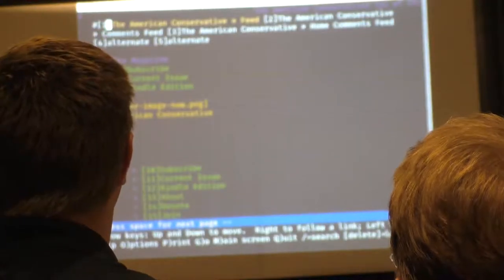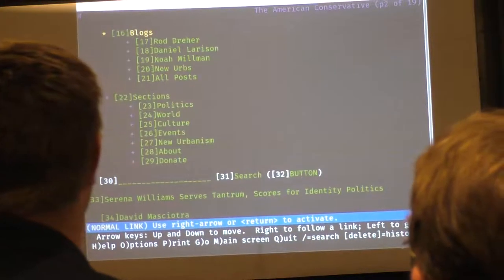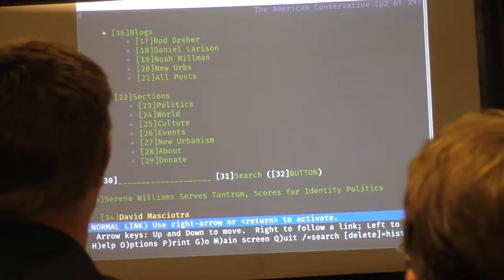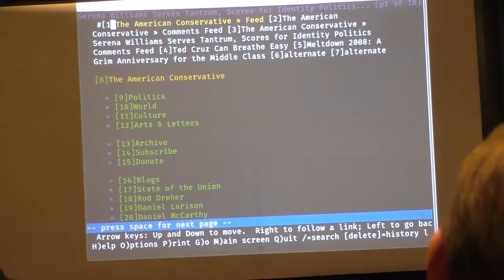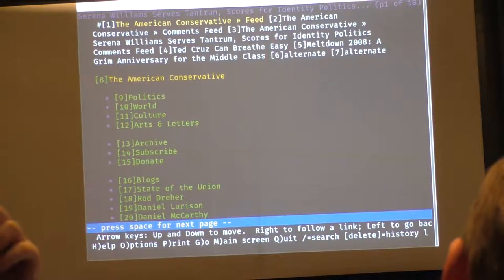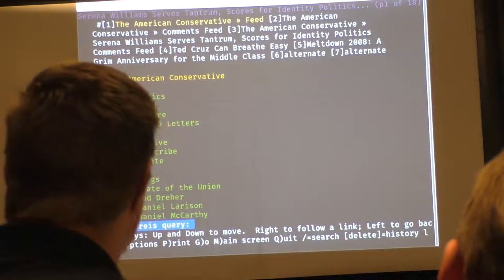Okay, all right, come on. So pick an article. I don't care. Serena Williams serves tantrum. Serves, because it's tennis. All right. Okay, so now if you were to hit a slash and search for the word print, you won't find it.